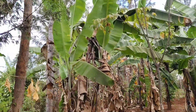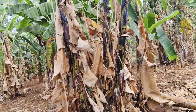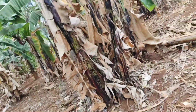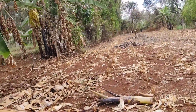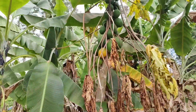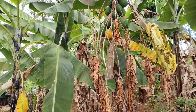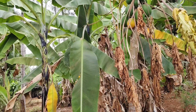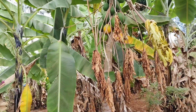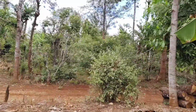So these are bananas. And guess what? This is a pawpaw. This particular tree actually has a ripe one. Can I talk to the neighbors? Because I think I need it for the baby. So let's continue with the tour of the village.